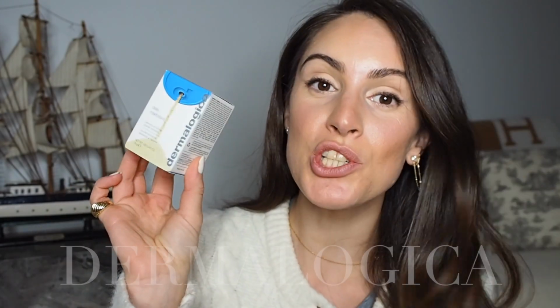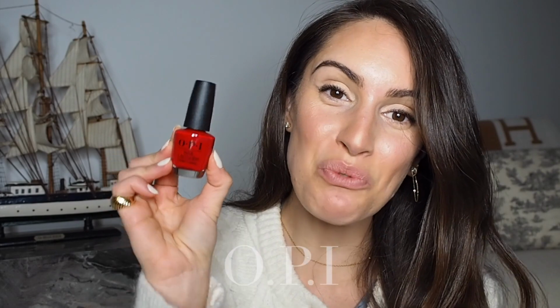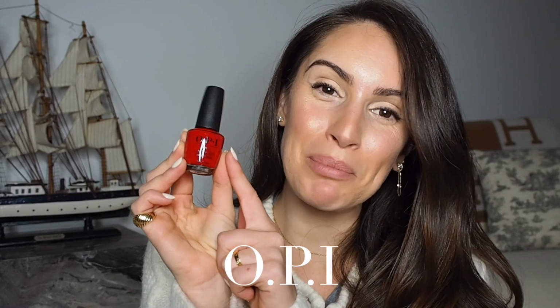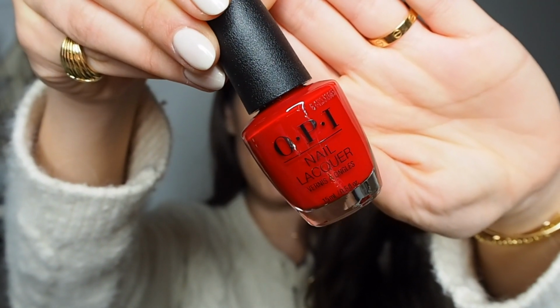Alright you guys, last but not least from Place de Tendance, a couple of miscellaneous products. Let's dive into it. Dermalogica, this was an oat exfoliant powder. It's gluten-free and formulated without any artificial fragrances or colors. In time for the holidays, I got the Big Apple Red OPI Nail Varnish. This one is such a classic for OPI lovers.